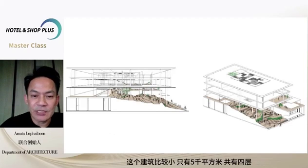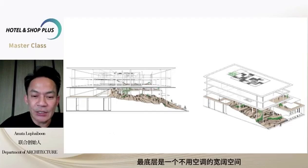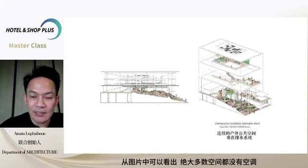The building is pretty small, only 5,000 square meters. There are 4 levels of the building. The brown area shows the non-air-conditioned space starting from the ground up. And this open space flows up to the second, third, and fourth floor. You can see that the area of this non-air-conditioned space occupies quite a substantial portion of the building.